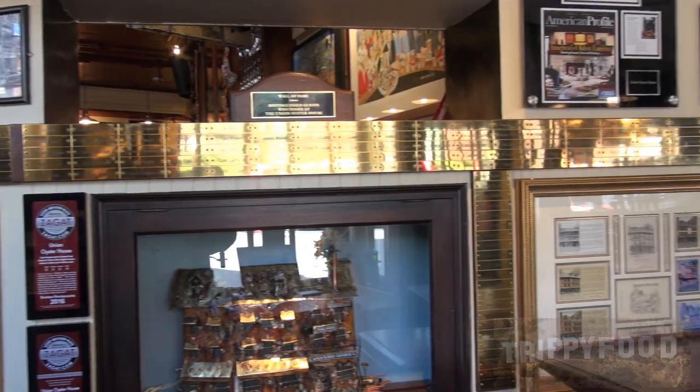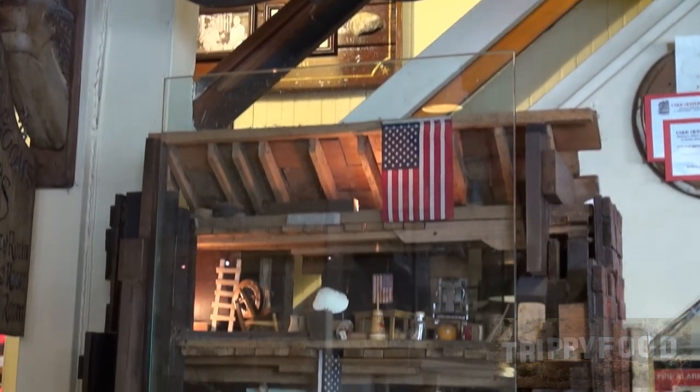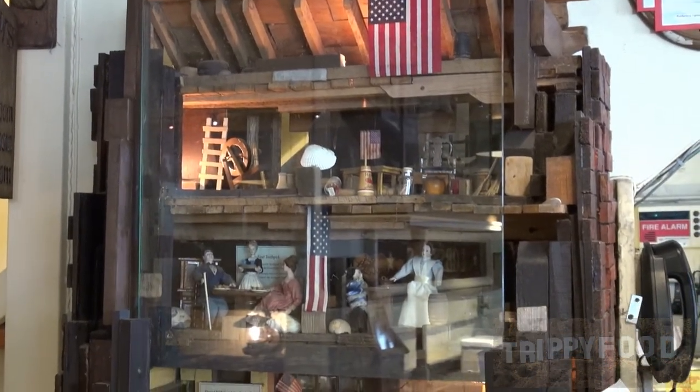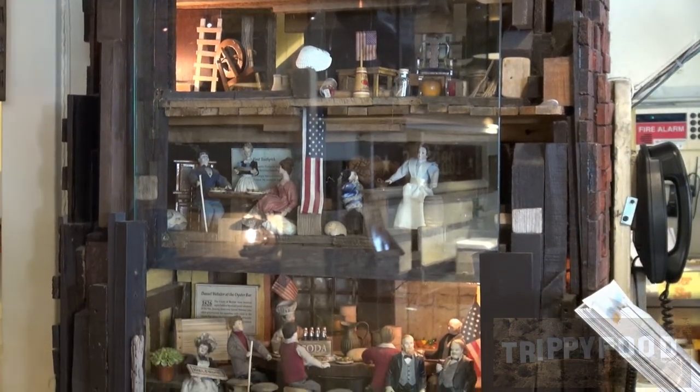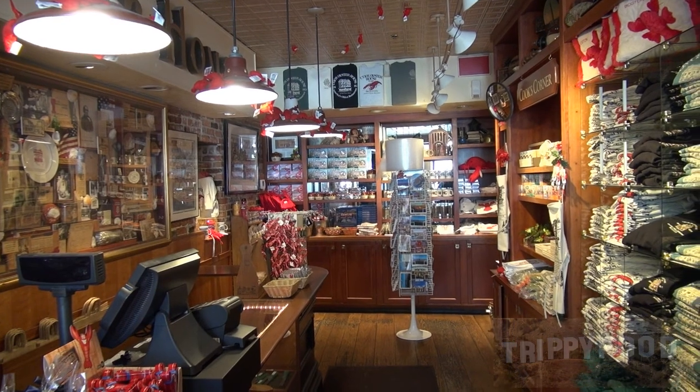Naturally, when you've been around as long as the Union Oyster House has, you get your share of celebrities and famous people in here. So, preserved for posterity, here's a list of just some of them. There's also a kind of a wall of fame that they have little plaques on, and then some political figures as well. In addition to the murals, dioramas, and reliefs, there's also a few dollhouse-sized models scattered around the restaurant.